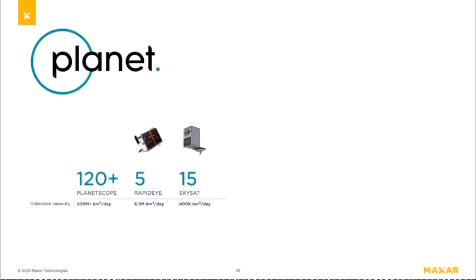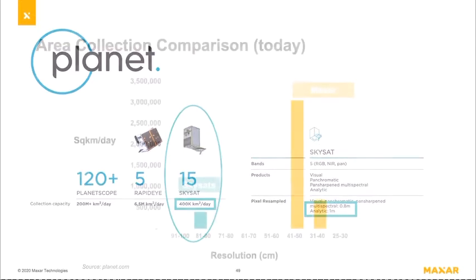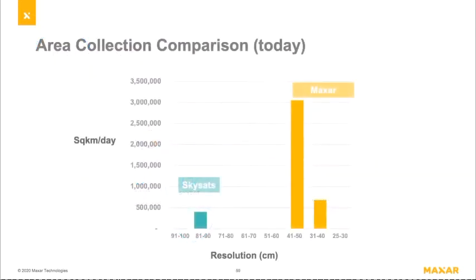So let's take a look at Planet. The Skysats, you can see here the data that the Skysats are able to collect, about 400,000 square kilometers a day with 15 satellites, and that's from the Planet website. So let's see how that compares in terms of ability to collect area. Today, the current constellations, the Skysats collect 400,000 square kilometers a day compared to Maxar, which is capable of collecting over 3 million square kilometers a day.